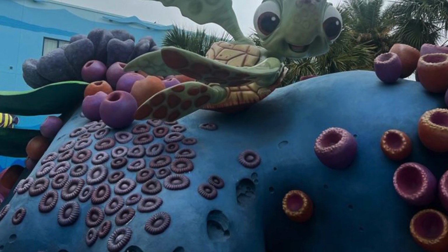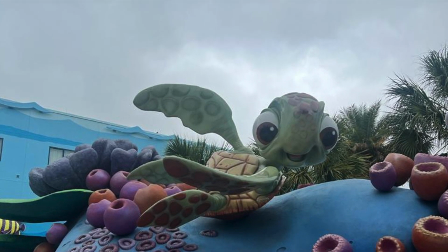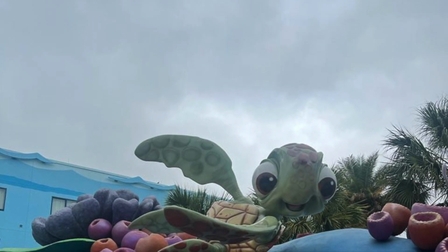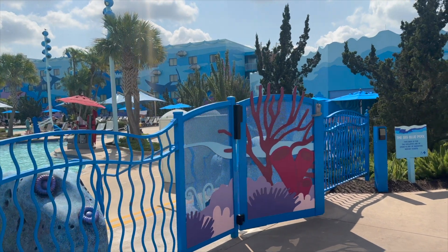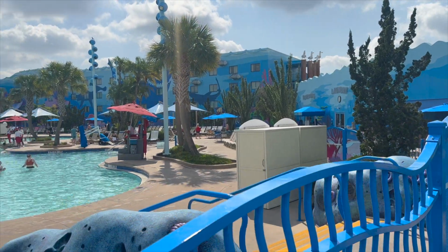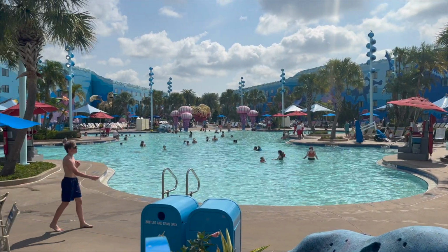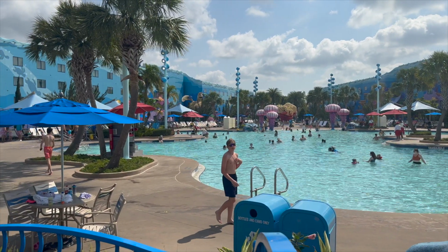The most central area is the Finding Nemo section, centred around the main pool, which is the biggest in Walt Disney World, and it's where we spent most of our time when we previously visited. Known as the Big Blue Pool, this pool is the only one at Walt Disney World Resort which has a sound system, which means you can actually hear the music playing when you're underwater.